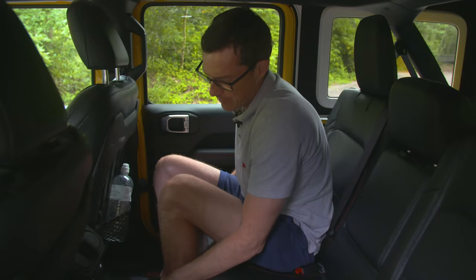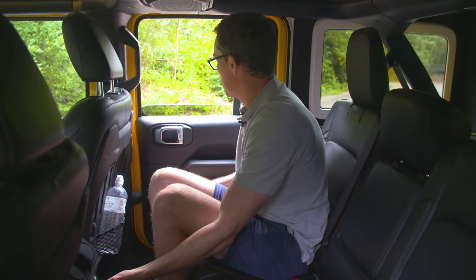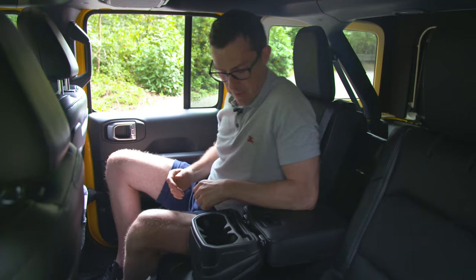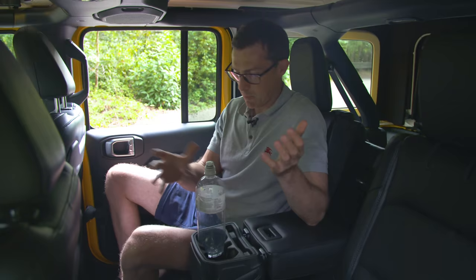But I don't like this. I don't like the fact that the window controls are here. Stupid. Though the windows do go all the way down, and they're nice and low so you can see out. I also like this as well, look. Fold this down and you've got an armrest. There's two huge cup holders there, which will not only hold a big bottle like that, but also those huge bladder buster takeaway cups you get from the drive-thru.